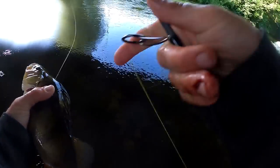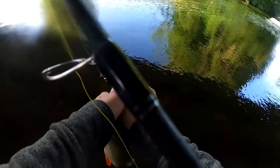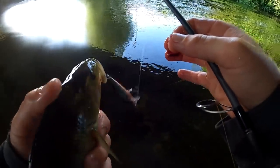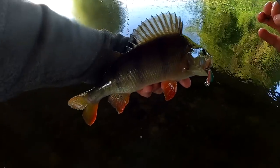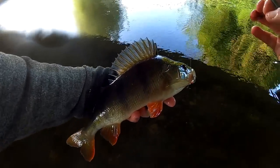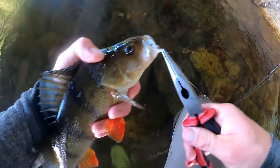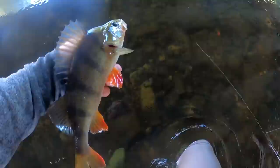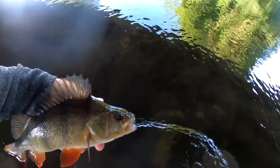Well, it's a solid pounder. Look at the length of him. Really, really long, lean fish. Look at that. Oh, look at that beautiful fish. Really, really long. Awesome. I'm not really in a position to have the big camera up, but I would have taken a look at that one. He's a really nice fish. Let's get him back.